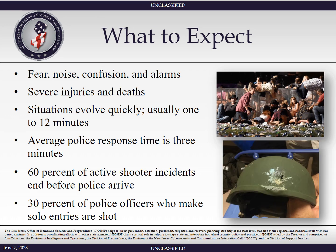This is a photo of the ballistic helmet worn by the first officer to arrive at the Pulse nightclub attack in 2016. The officer was struck immediately upon entering the club and survived because he was properly trained and wearing his personal protection equipment. Therefore, remain mindful that you have a better chance of surviving active shooter incidents with the proper training and wearing your personal protection equipment.